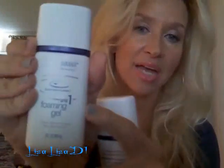Then you'll get a toner, and this says it restores the natural pH of the skin. And another thing I want to mention too is there's several steps, but not only does it tell you on the box what you do in the AM and the PM, but on every package it will have a number, and it will have an AM or a PM. Like the foaming gel will be for AM and PM. So that's number one. Number two is your toner, and that's pretty self-explanatory. It's just like all toners. It says refreshing blend that hydrates and tones the skin. And you just do that to your face and neck. And you'll see it's number two, and it's AM and PM.